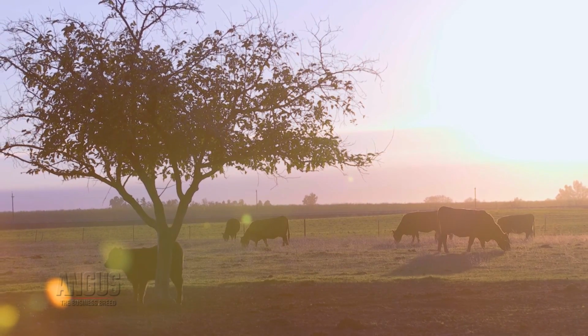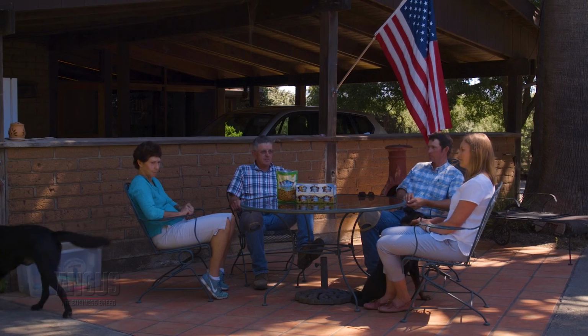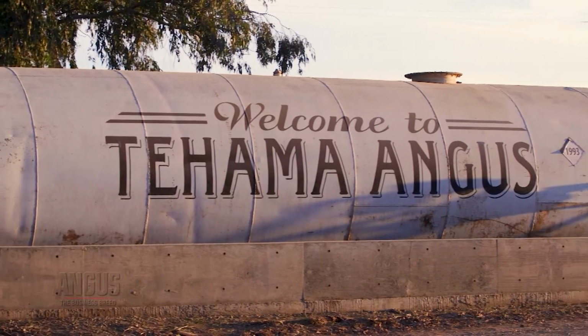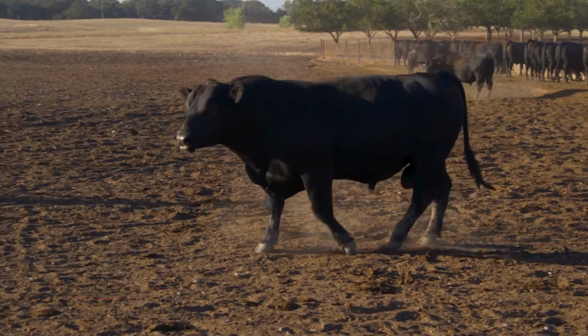Tehama Angus Ranch is a fourth generation family-run seed stock operation. We've had Angus cattle since 1943. It actually started out as my grandfather's 4-H heifer back in the day. We sell about 125 to 150 bulls annually, mostly across the state of California.